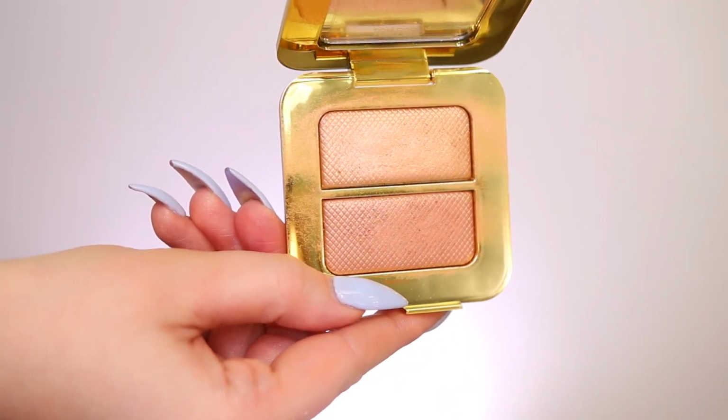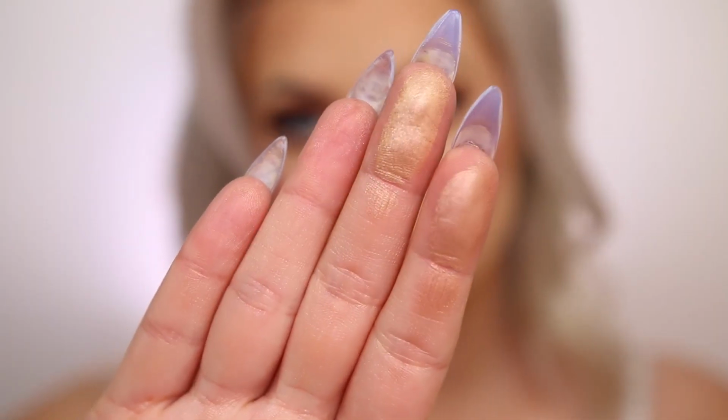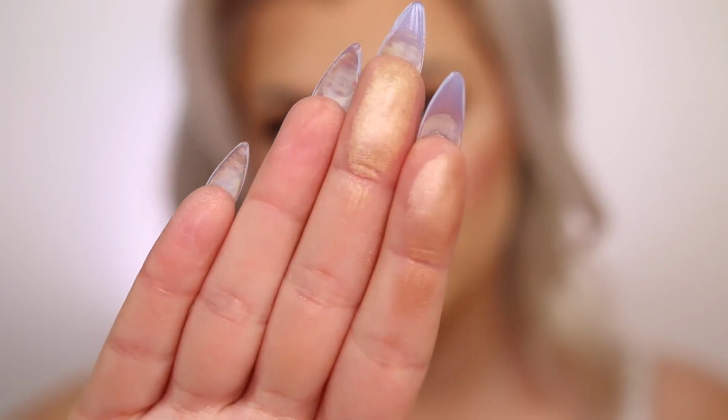These are stunning. Of course, they're expensive, but I wanted to mention it for people that really, really love high-end makeup. I think this is a beautiful buy, and it'll give you a gorgeous glow for summer.